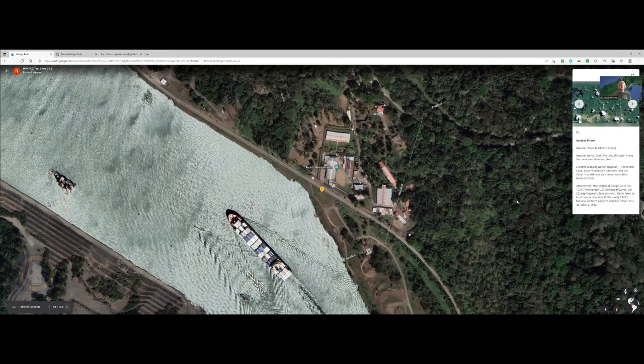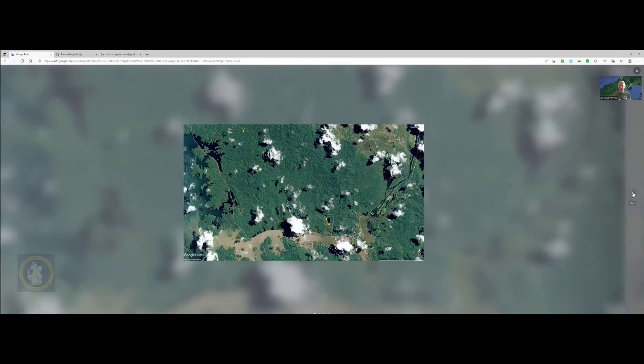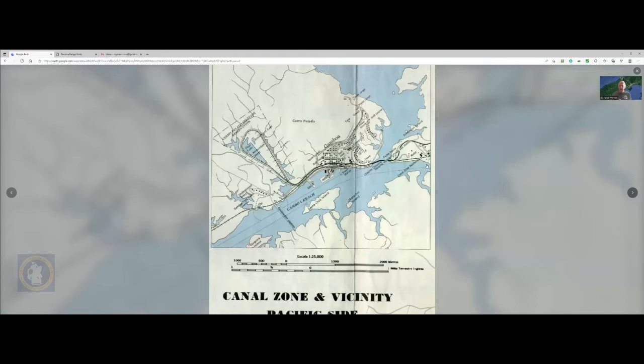I will show you some attachments. First, the low resolution 1969 view, and we're talking right here. And on the CC map fragment, we're right over here.